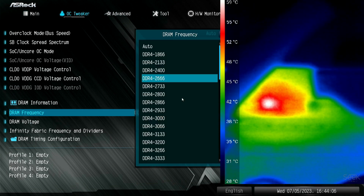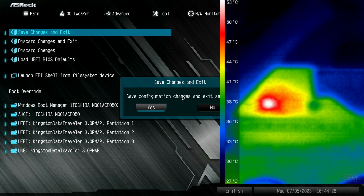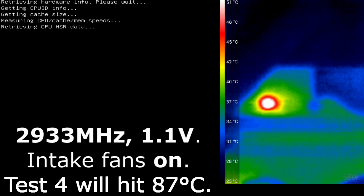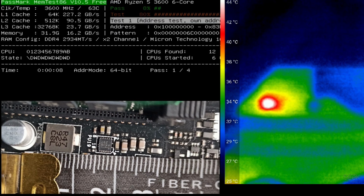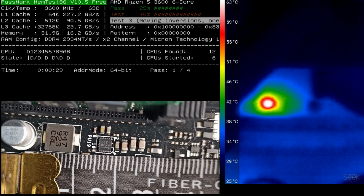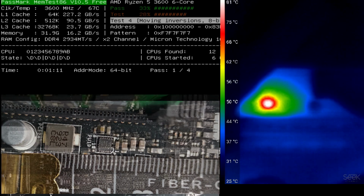I reboot, increase the clock to 2933 and turn the fan on. We'll see 87 degrees in test 4. AKUK 297, it's a DIP 12, that's a dual inline package, 12 pins, with a 2.5 by 2.5mm square of plastic contained in a boundary of 4mm by 4mm.